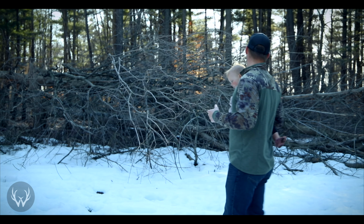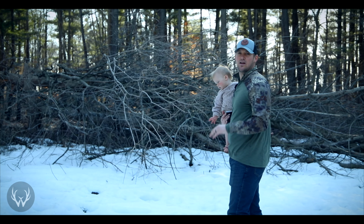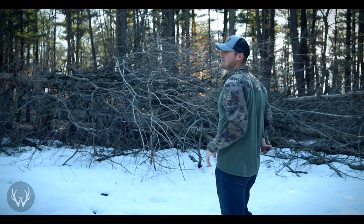So the snow is kind of melting down a little bit. So I'm gonna take another look inside these trees to see if there's any antlers inside the branches.